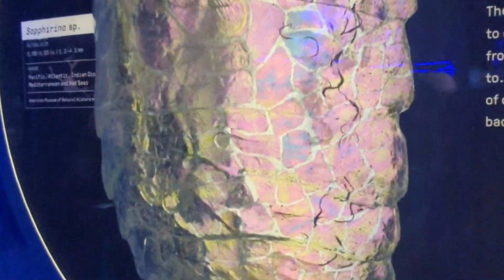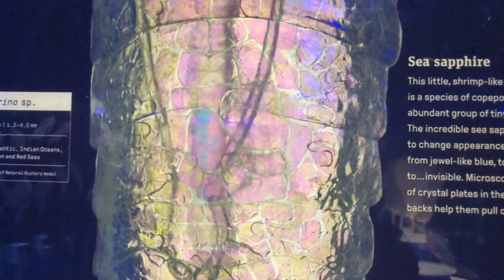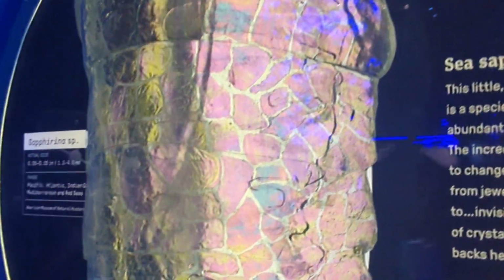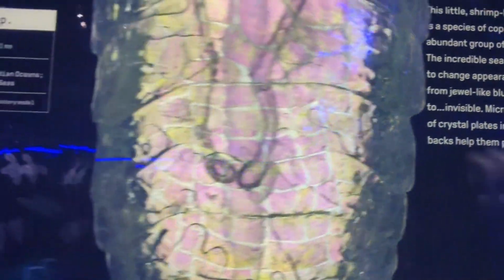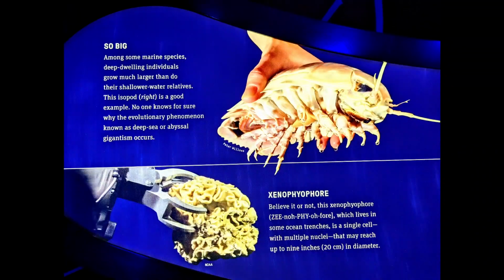It's actually the most abundant group of tiny animals. This tiny sea sapphire is able to change appearance in an instant, from jewel-like blue to gold and even to invisible. Microscopic layers of crystal plates in the cells on their back help them pull this trick off.